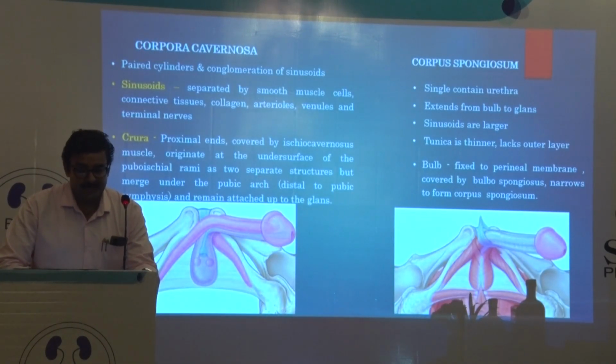The corpora are paired cylinders and they are a conglomeration of sinusoids. They are separated by smooth muscle cells, connective tissue, collagen, arterioles, venules, and terminal nerves. The proximal ends of the corpora cavernosa form the crura, covered by the ischiocavernosus muscle, and originate at the undersurface of the ischiopubic rami as two separate structures but merge under the pubic arch, distal to the pubic symphysis, and remain attached up to the glans.